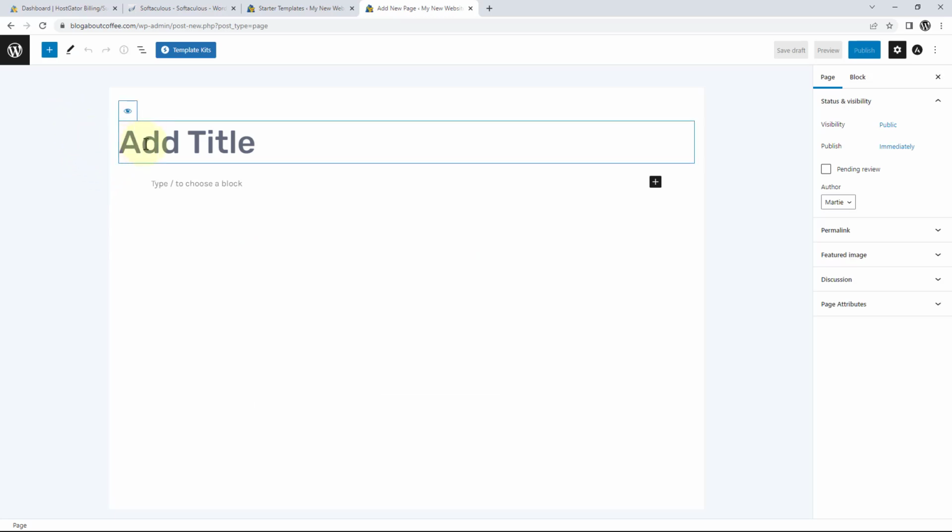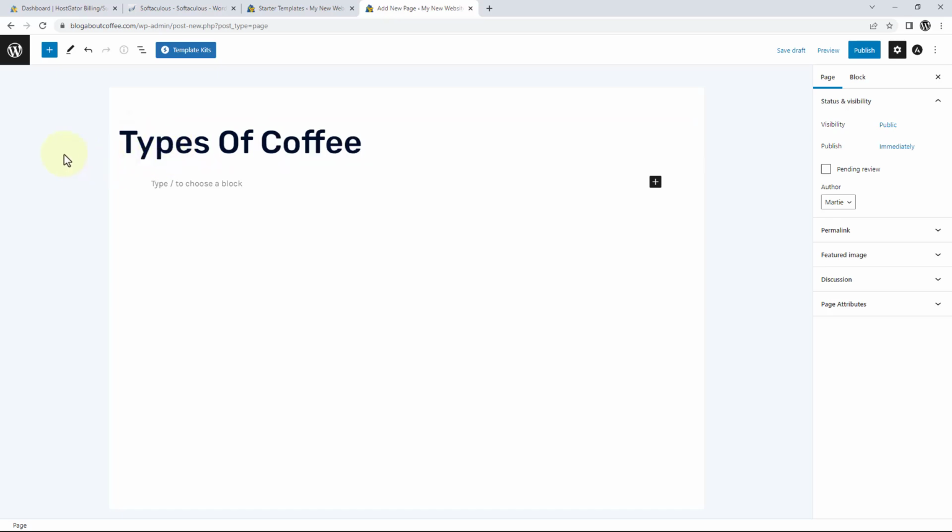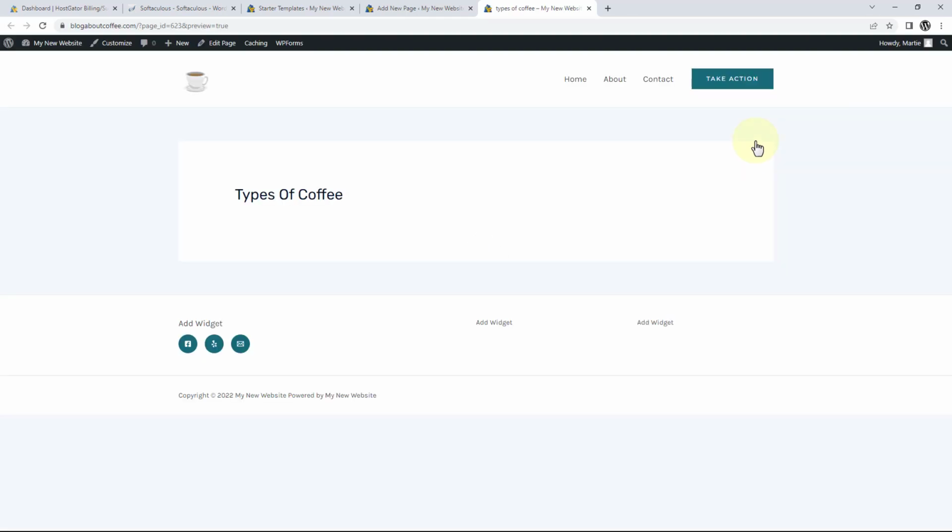Then here at the top we can give our page a name, and for my example I'm going to call mine Types of Coffee. Then once we've given it a name, if we preview our page, we'll see that it doesn't quite look right. And that's because our other pages were created using the plugin we installed earlier. So when we create a new page, there are a few settings we need to change in the editor. So we just need to close out of the preview.